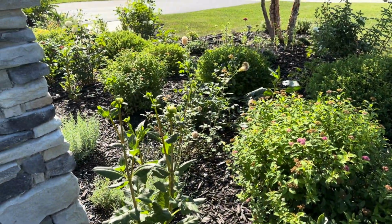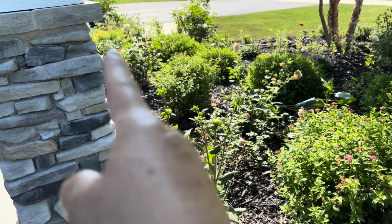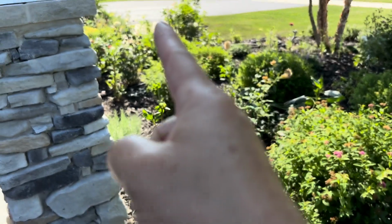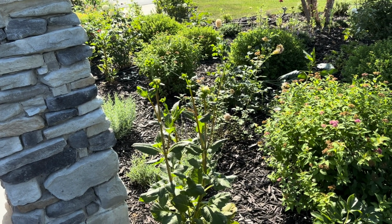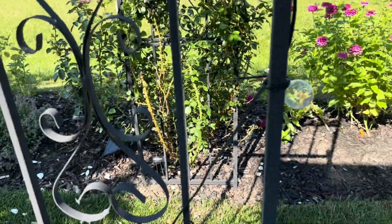See where my 2 roses are? Right there. Sorry about the intense sun. And right there, this is Charles Darwin by David Austin, this rose, and this is Tchaikovsky. Those are both there as a result of a dying spirea or a relocated one that I moved over here.